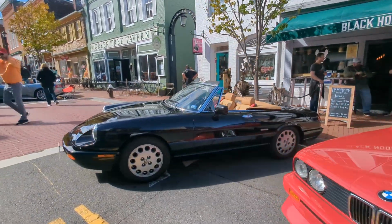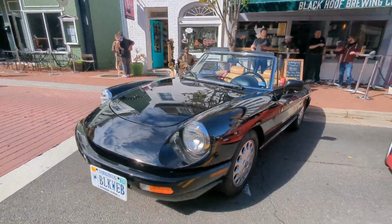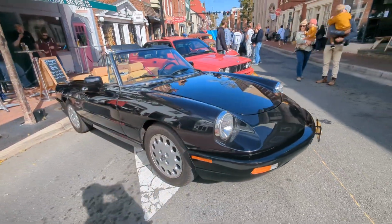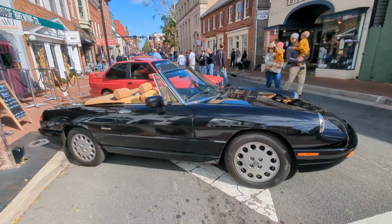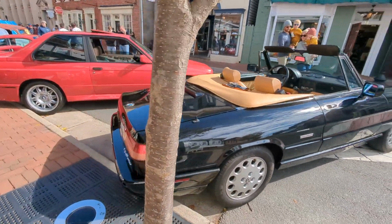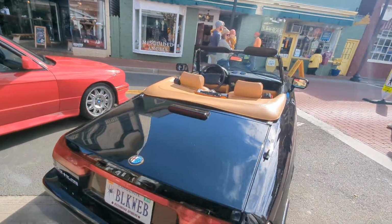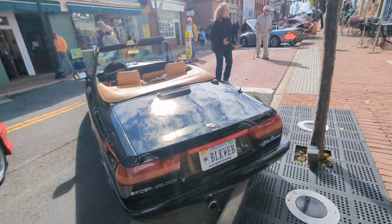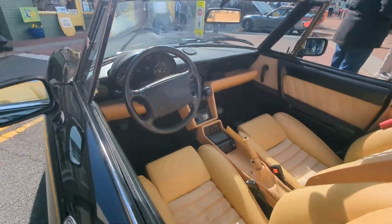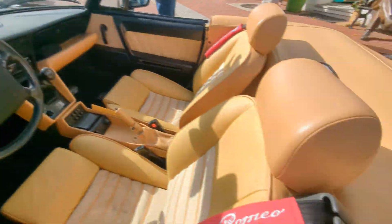The Alfa Spider. This one would be later than the Graduate movie. That was a Duetto, late 60s boat tail. This one kind of looks like that. This is the fancier version, which is the Spider Veloce. The entry-level version was actually called the Graduate for a while, but this is a later model in the 90s. You can tell because it has the airbag.